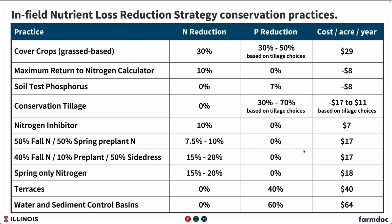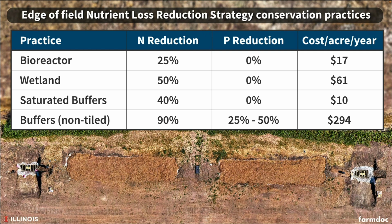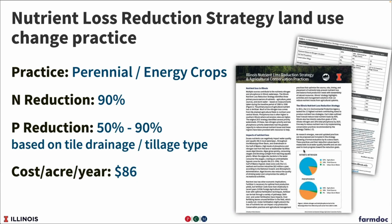So some of these have already been hit on, but one way that we can work towards reaching our goals is to include conservation practice adoption. And so conservation practices are divided into 3 different categories. We have our in-field practices, and these are part of the nutrient loss reduction strategy. And so they include cover crops, soil testing, conservation tillage, as well as many others. We also have edge of field practices, which include bioreactors, wetlands, and buffers. And then the final one is land use change, and that is taking marginal ground out of row crop production and transitioning it to a perennial or energy crop.